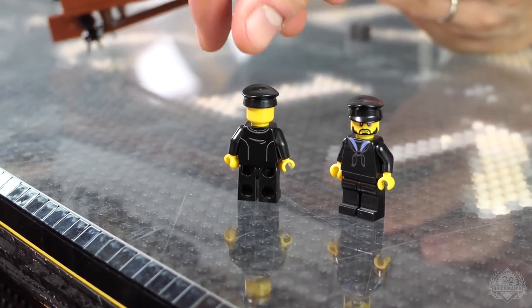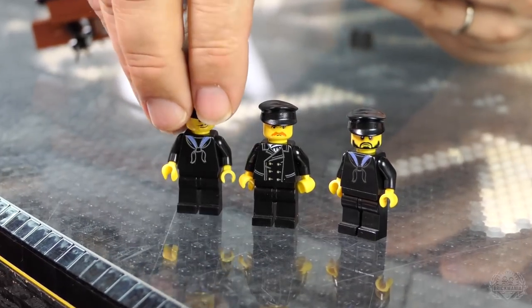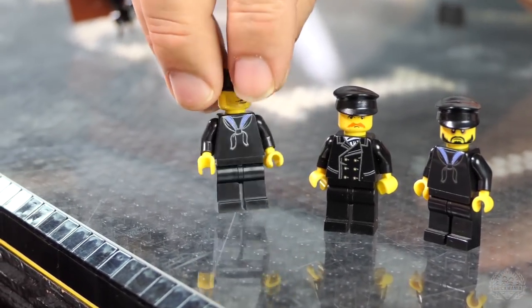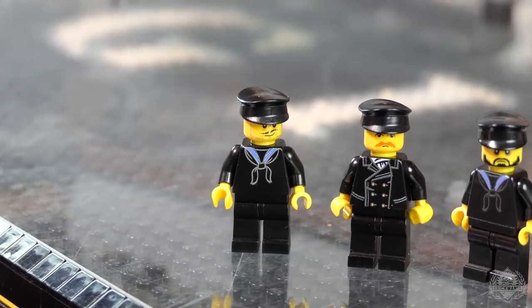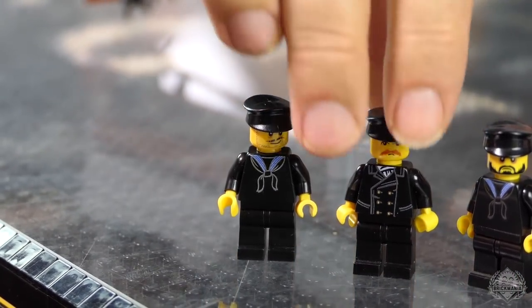You got some classic Lego faces on these guys. Yes, of course, sailors. That's cool. Then you have two basic sailors and one officer. Enough to man the deck guns and have your guy in the pilot house. Yep. You do get an extra brick that your officer can stand on.